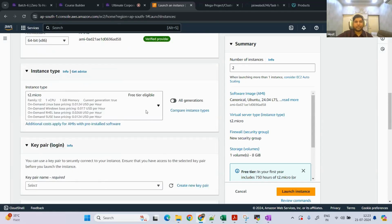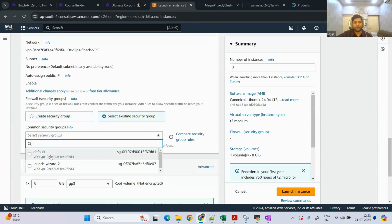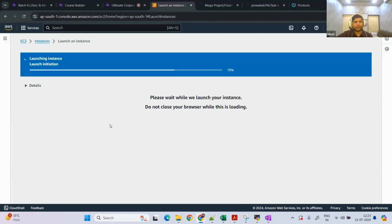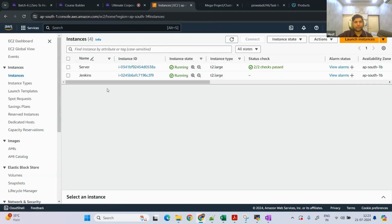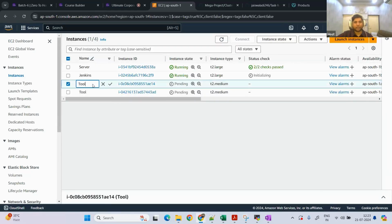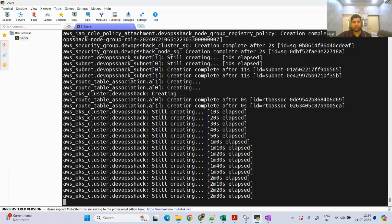So in that case, I'm going with T2 medium for SonarQube and Nexus, and for storage I'm giving 20 to both of them. Okay, let us create it. Now these machines are also created, so let me rename them. This one I'm going to name SonarQube, and this one will be Nexus. Okay, now here you can see this is already going on, so we'll just leave it.